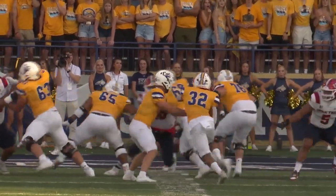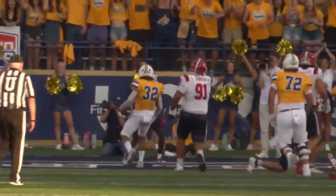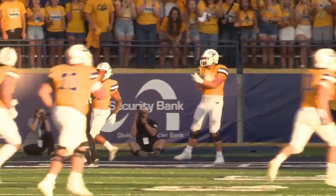Are there any players in the league, maybe even retired running backs that you've looked up to, or maybe just athletes in general? My dad was a huge football fan, and he actually introduced me to Barry Sanders. At a young age, that was my number. I was like, I'm gonna go number 20, Barry Sanders.